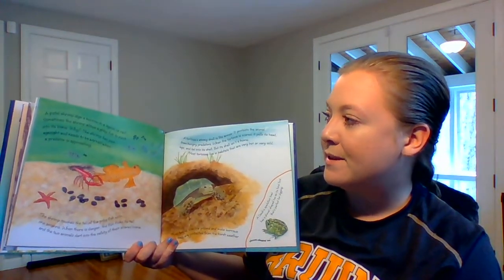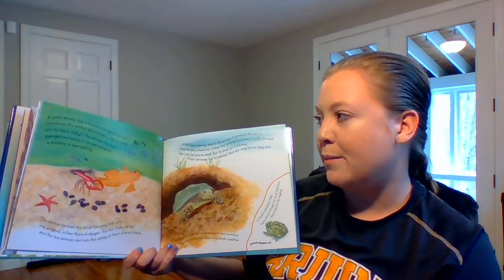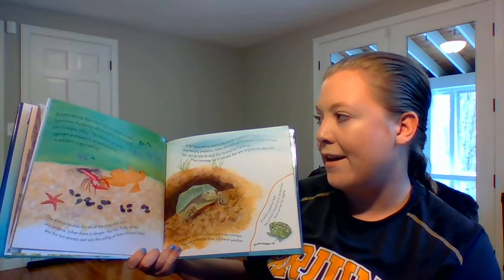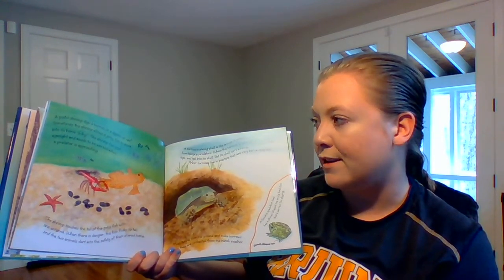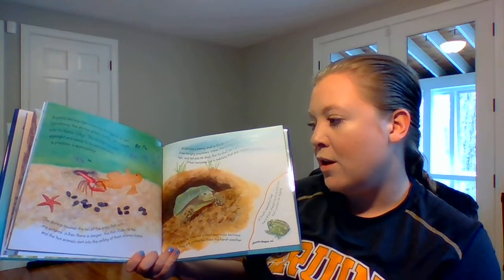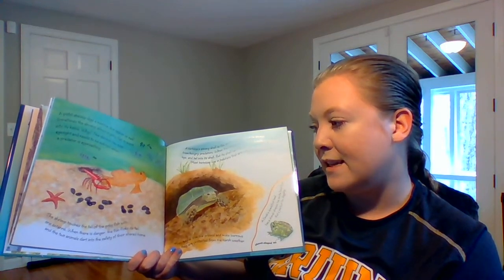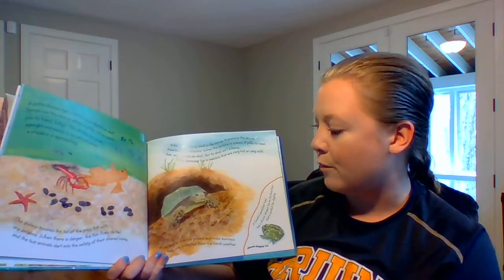A pistol shrimp digs a burrow in a lagoon or reef. Sometimes the shrimp allows a goby fish to move into its home. Why? The shrimp has poor eyesight and needs to be warned when a predator is approaching. The shrimp touches the tail of the goby fish with one antenna. When there is danger, the fish flicks its tail. The two animals dart into the safety of their shared home.